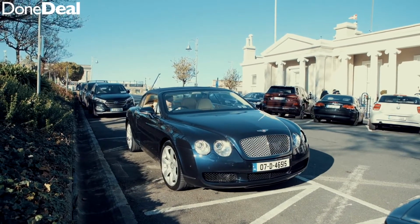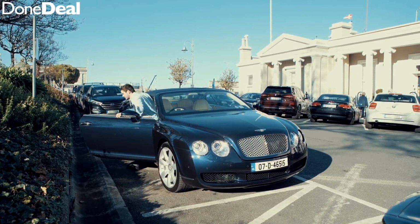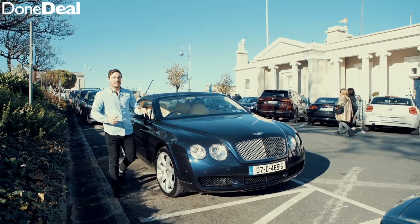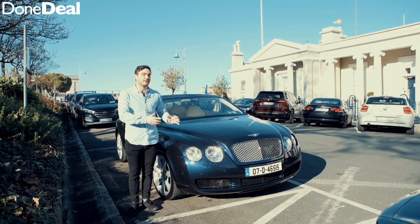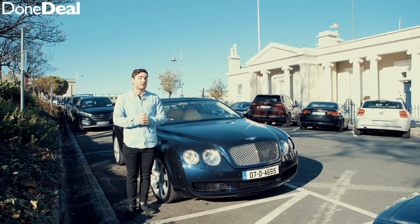Now, the reality is, this is where your Bentley is going to belong. Out here in front of the Royal Marine Yacht Club, parked up next to some of your companions who live the luxurious retired life. It is a very different car to the normal one we reviewed, and we hope that you've enjoyed a little glimpse into the other side of life.